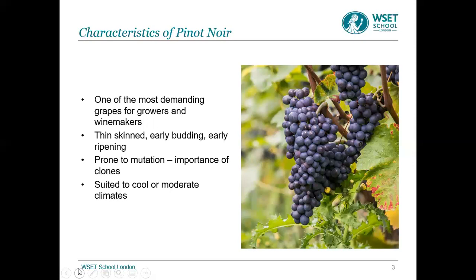Suited to cool and moderate climates, I've mentioned that a couple of times. But even in a place where we know the climate, we're going to have weather variations from year to year. Vintage variation is a term you may well know, even in a climate that we can predict. We can't predict the weather. So we have to work with Pinot Noir, which can reflect changes in the weather, in the vintage variation. And then that means that year to year, you're probably not doing the same thing in the vineyard. You're not doing the same thing in the winery. So you don't just have a formula that works. It needs a bit of detail, a bit of attention.